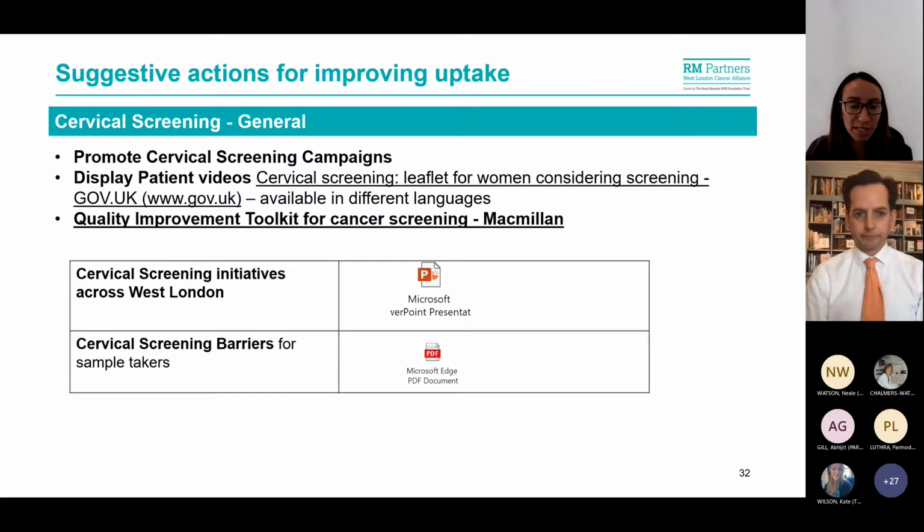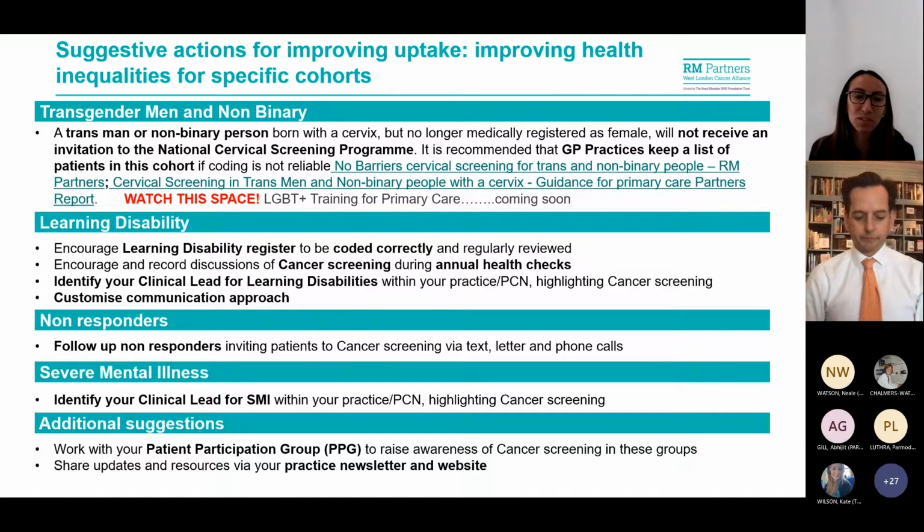The next slide, we'll look at health inequalities. So this is for specific cohorts. As you can see, we're focused on transgender, learning disabilities, non-responders, mental health.